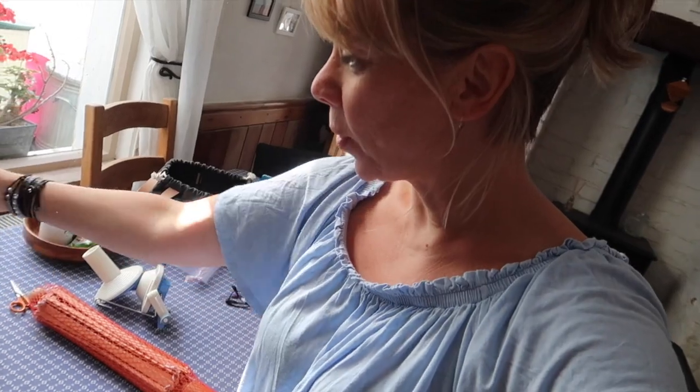Hello, hello. So I have done my practice, my little practice steeking shenanigans, which went okay. Excuse my tired face, I've been up sorting out the loft all morning. Anyway, I've done that, cut through that, and it seems to be fine. So now I am going to cast on my Flea cardigan.